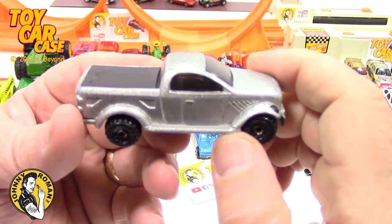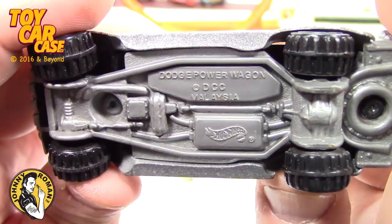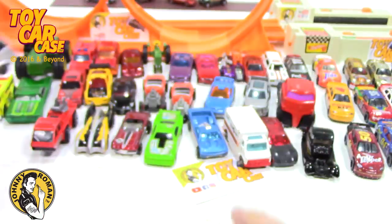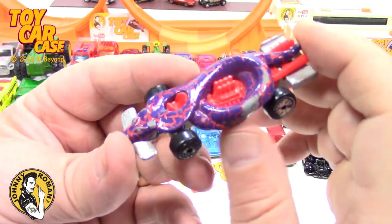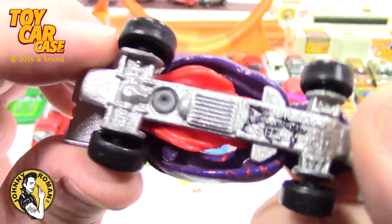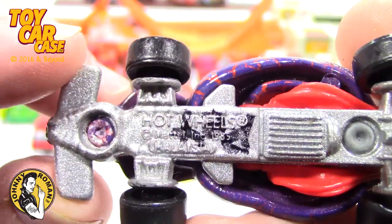Oh, here we go. Look at this truck. Hot Wheels, pretty sweet. Dodge Power Wagon. That's pretty sweet. I like it. Got those knobby wheels on it. Oh, the snake car. It's the Sneaky Snake Car. I know it's called something else. Hot Wheels spelled out. Oh, this was pets.